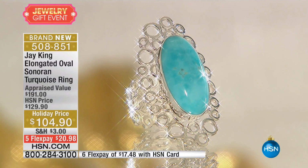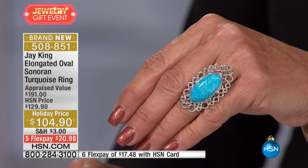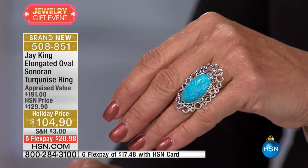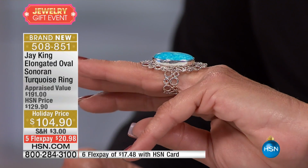And Jay, my favorite thing about this is I do love the bubble idea of champagne, but I like the fact that it's knuckle to knuckle and it's really wearable. It's very comfortable. And what I love about this more than anything, look at this turquoise. This is Sonoran blue. We did have an exclusive. I can't say that anymore because we just could not keep buying everything that was coming out of the mine. There's just no way that we could keep up.